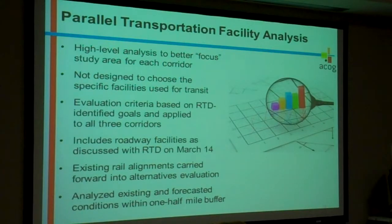So with that said, this is a high-level analysis. It helps us to get from the 6-mile wide corridor to something that is more manageable. Again, it is not designed to choose the alternative at this point in time. It gives us all of the background knowledge and the starting point. The evaluation criteria are solely based on the goals that you all have decided are important for this study. We found the socioeconomic information, the comprehensive plan information, development information that really fed into those goals and trying to flesh those out in order to get to the results. We applied this across all 3 corridors the same way, so everything was weighted equally.